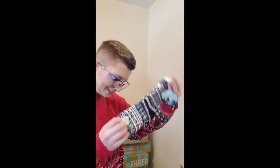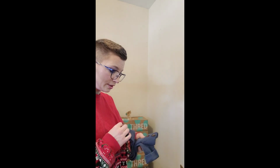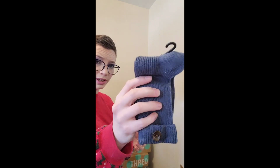Socks. I like comfy socks. Simply Noel. These are like the boot socks. So you wear them above your boots. But they would have to be kind of short boots. Well, I guess not. I don't know. Anyway, pretty blue color. No price on them.